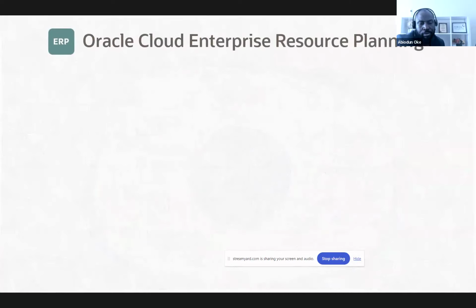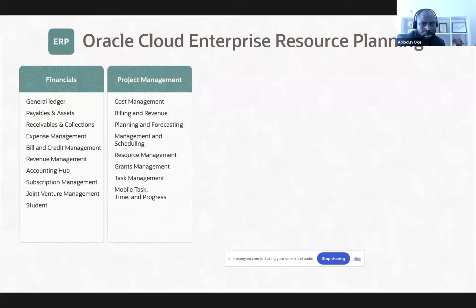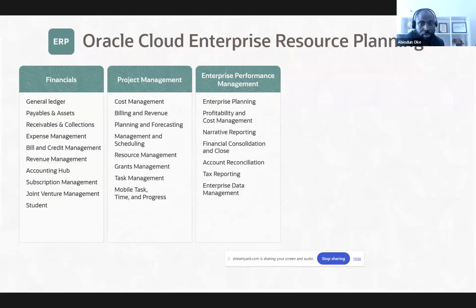Looking in a bit more detail, we have financials, which is a global financial platform that connects and automates your financial management processes, including payables, receivables, fixed assets, expenses, and reporting. And it gives you a clear view into your total financial health. Project management offers a single project cloud solution designed to help you gain a complete picture of your organization's project finances and operations, seamlessly integrated across the enterprise with the Oracle Fusion Cloud ERP, HCM, and SCM applications. Enterprise Performance Management helps you model and plan across finance, HR, supply chain, and sales, and streamline the financial close process and drive better decisions.